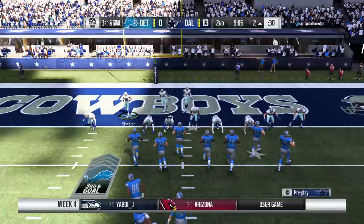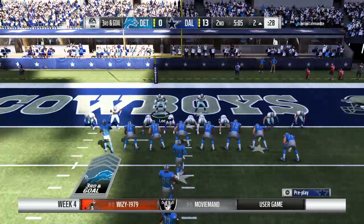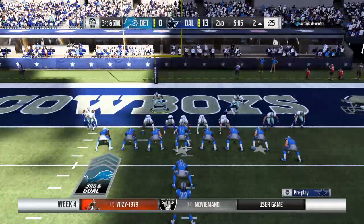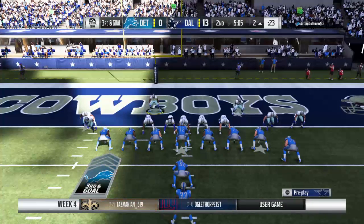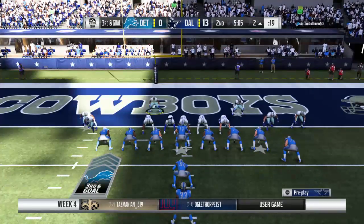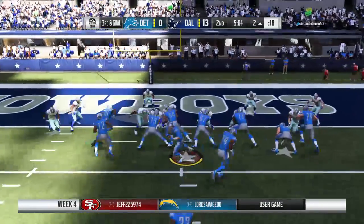Another nice job there to force an incompletion. Hold him out of the end zone. They've run it to third and goal.